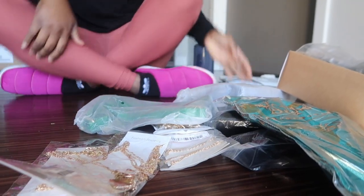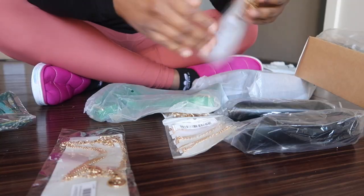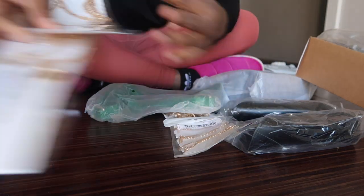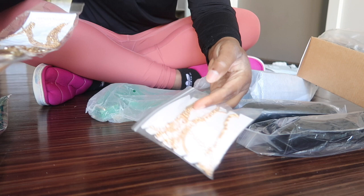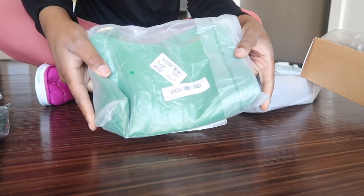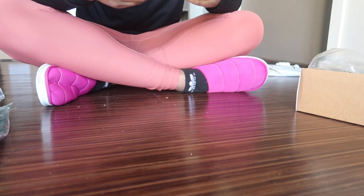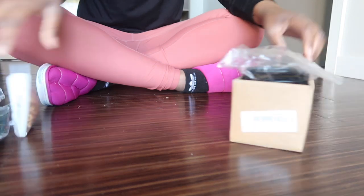So these are the accessories that I got. I got this scarf, this necklace. There's a few necklaces with each, and these are bracelets, I believe. Two pair of glasses. I don't even remember what they look like. This purse. I believe this is something for like a chain for your pants or something.